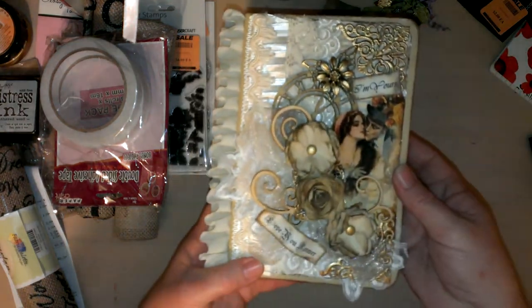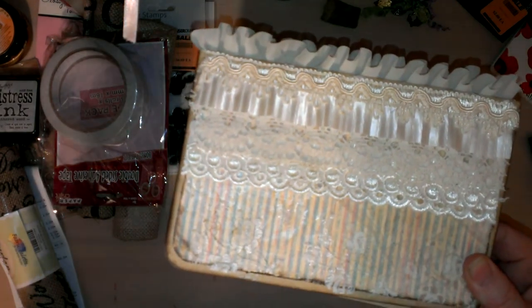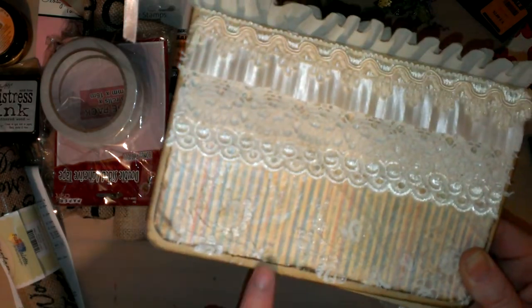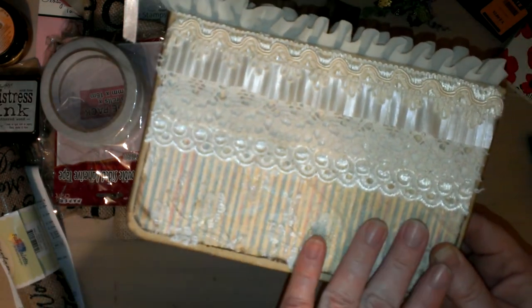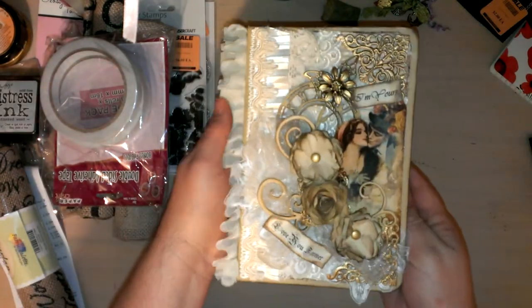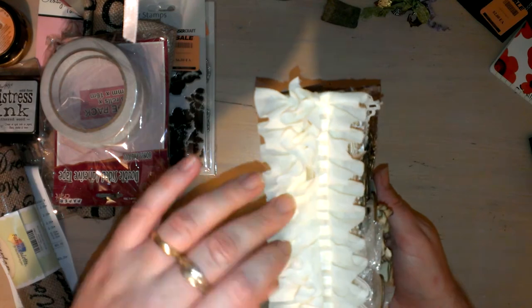But this is the cover. And I'm going to turn it over to the back because I really want to show you what I've done on the front that you can't see because it's been layered with things over the top. I have put paper underneath. It's just chipboard and then paper, then some lace Mod Podged and layered different sorts of lace here, which is exactly what's on the front. And also some of that really yummy trim on the side.